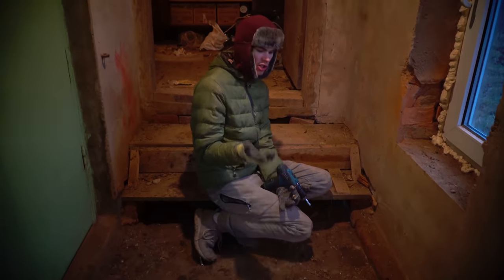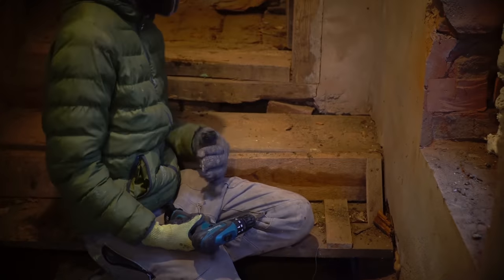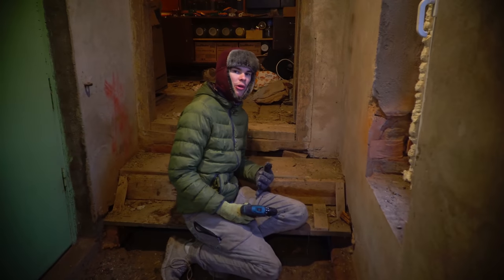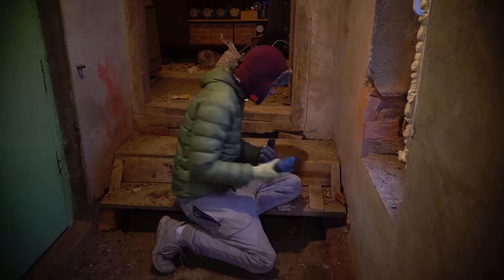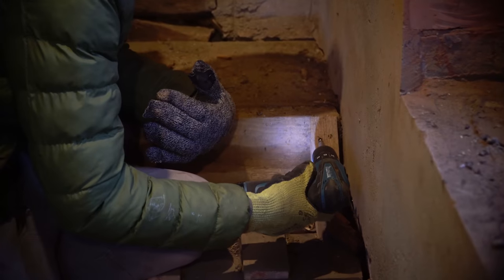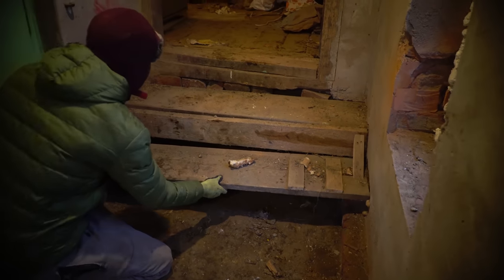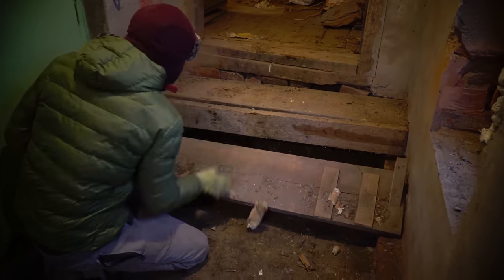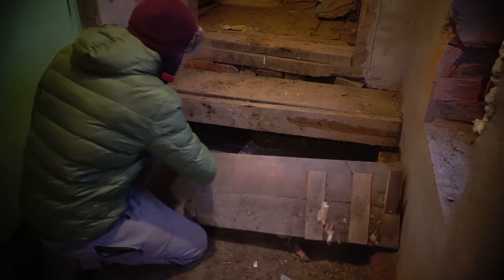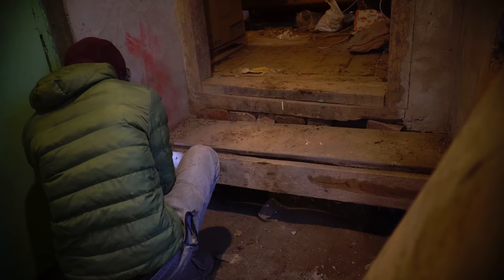So let's remove these stairs so we can finally get underneath here and see what's the mess behind here, because I'm pretty sure that it needs a lot of work here with mortar. So yeah. So time to reveal what's underneath our stairs. Oh, tiny stairs, two step stairs. Is attached.